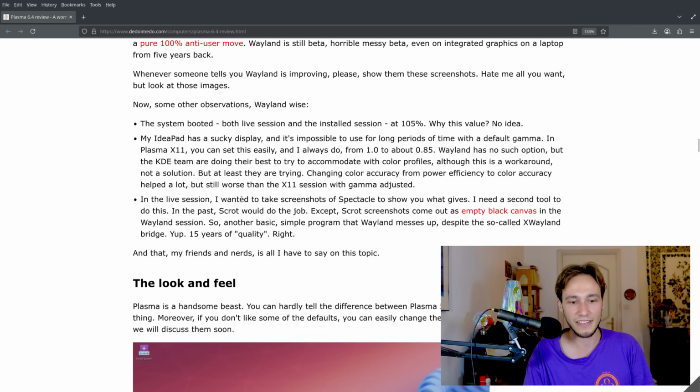And in the live session, I wanted to take screenshots of Spectacle to show you what gives. I need a second tool to do this. In the past, Scrot would do the job, except Scrot screenshots come out as an empty black canvas in the Wayland session. So another basic simple program that Wayland messes up.